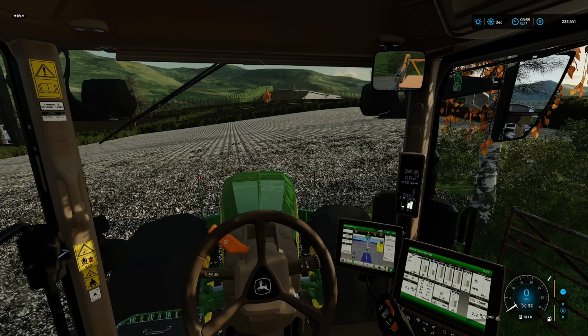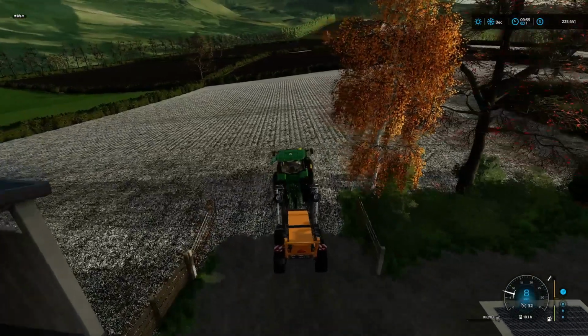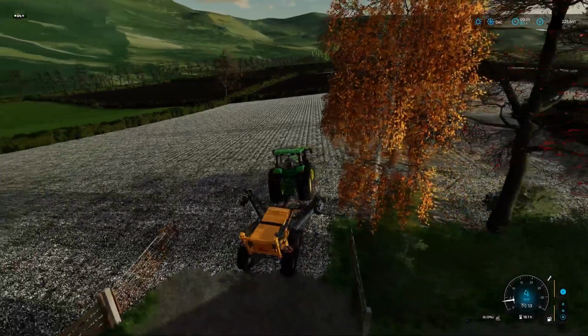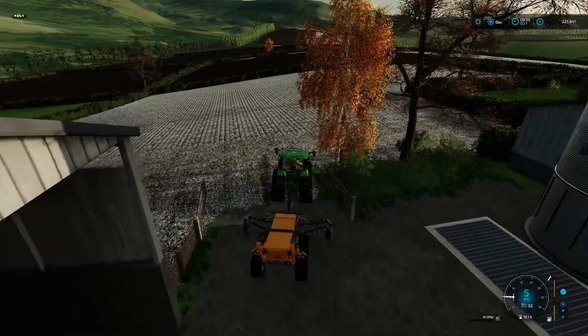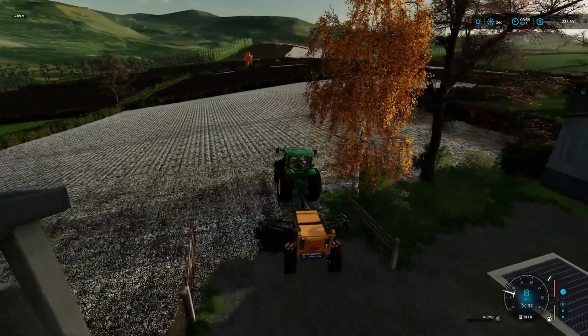We are into December at last, and I have been busy. As you saw from the intro, we got some bits and bobs done, so we got this field turned over. I'm in the midst now of getting this stone picked. It has been limed and ploughed, so all in all it's looking pretty good.